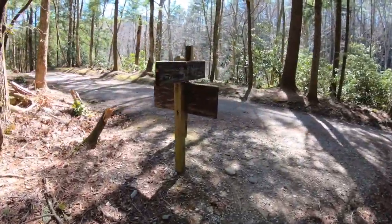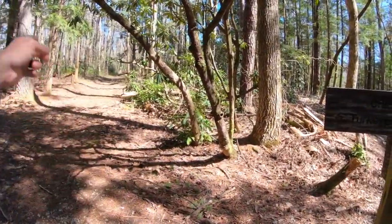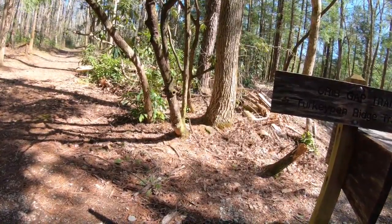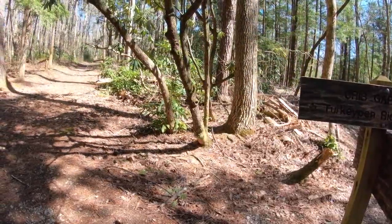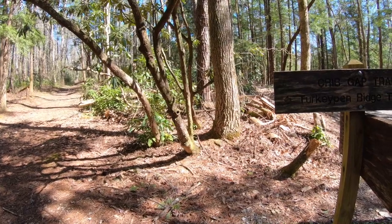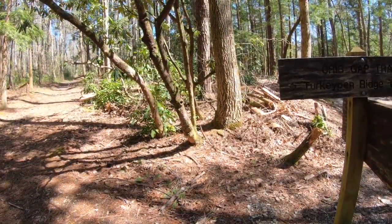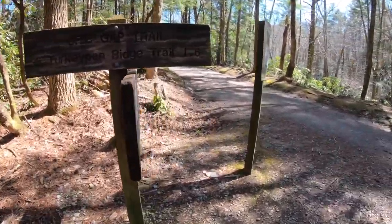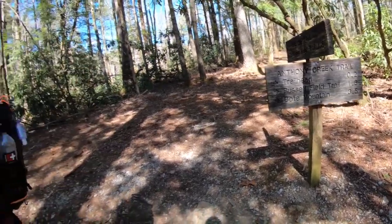Okay, last trailhead marker. We just finished up the 1.6 from Crib Gap. Yeah, to be honest, the last little stretch of Crib Gap, once we crossed the street, was pretty cool. The other bit wasn't, but oh well. Got 0.2 miles left, and we're done.